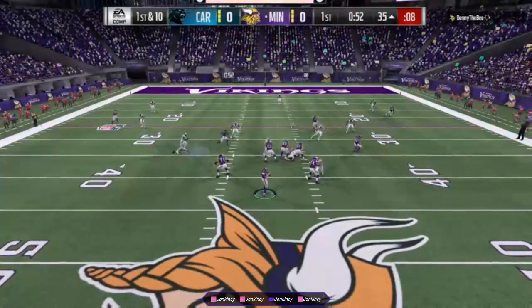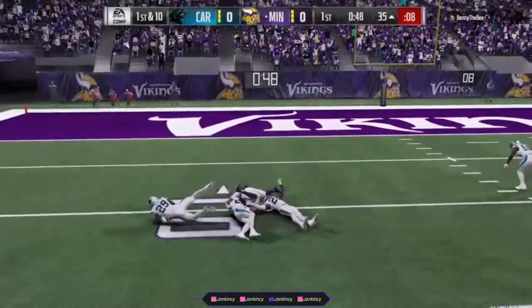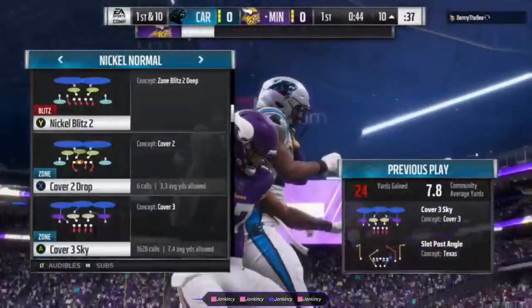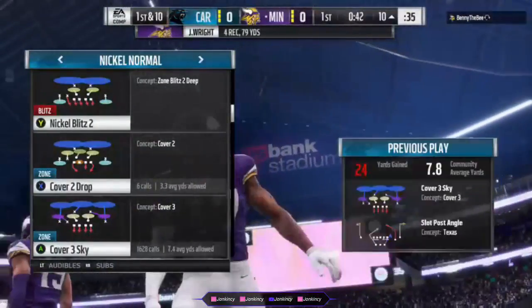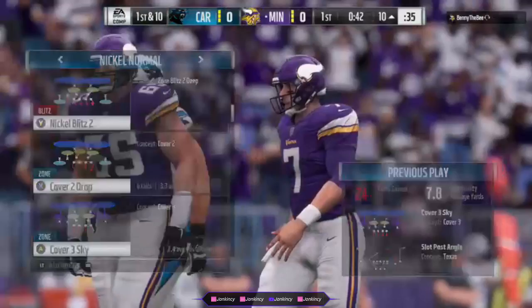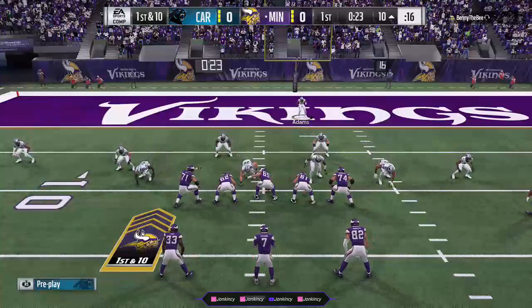On 1st and 10, Keenum. Complete to Wright. And he's taken down, but not before reaching the 10-yard line. That one goes for 24 yards. Now they got to get ready. It's 1st and goal.